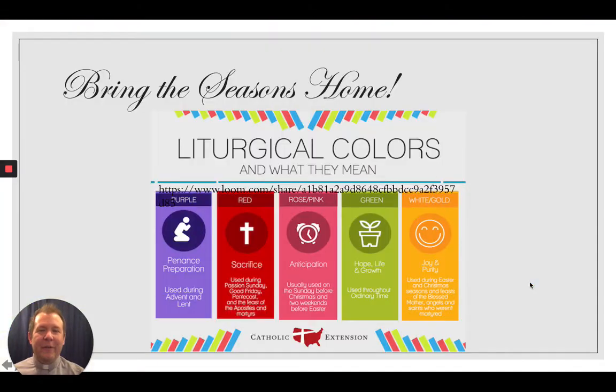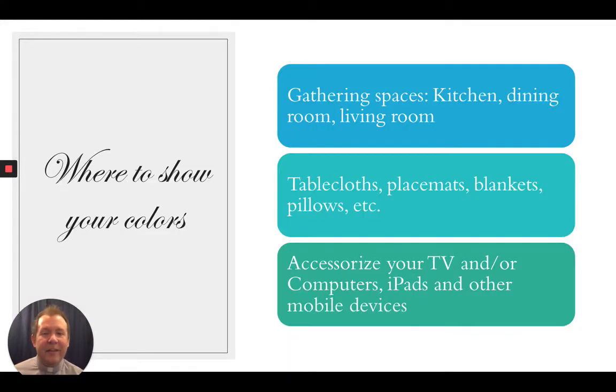One of the things we can do to make our home a prayerful space is to bring the seasons home through the liturgical colors. Each season, we know, has a respective color. We're in the season of Lent, which is primarily purple, although we just had Laetare Sunday, which is a rose or pinkish kind of color. But let's think about ways that we can bring these into our space.